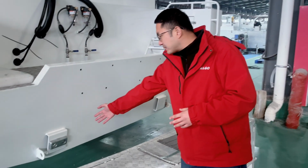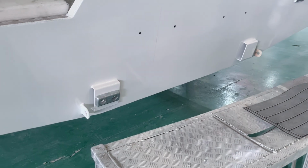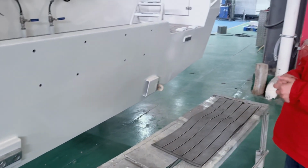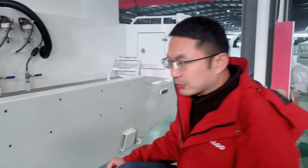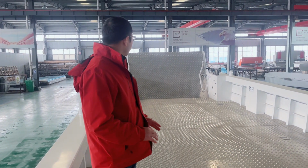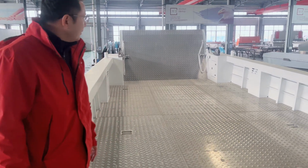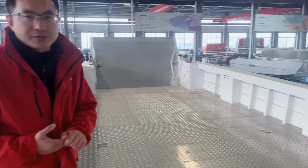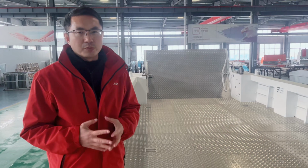Also on the back, we use anodes as well to protect the aluminum hull from the salt water. So now we can jump on the boat to see the interior. Now I'm standing on the deck of the boat. You can see it's a very big space. It's good for loading a pickup car, a truck, a small bus. It's all okay for transport between the islands.